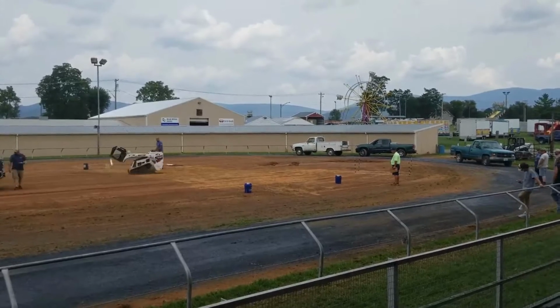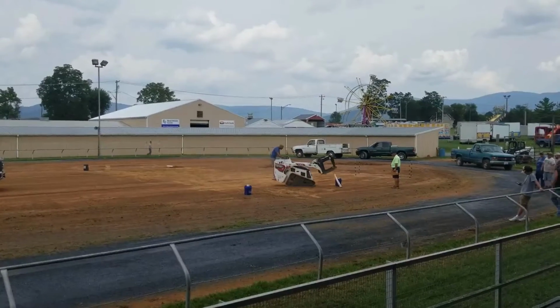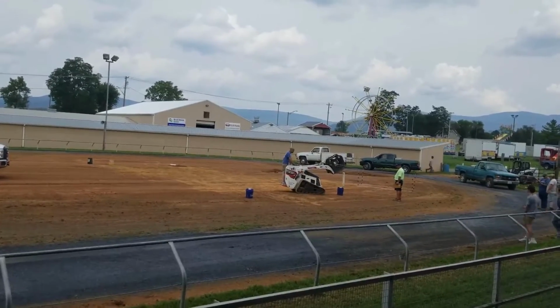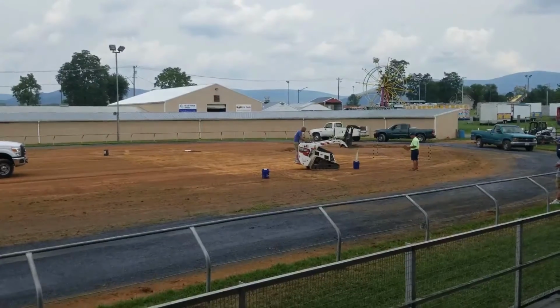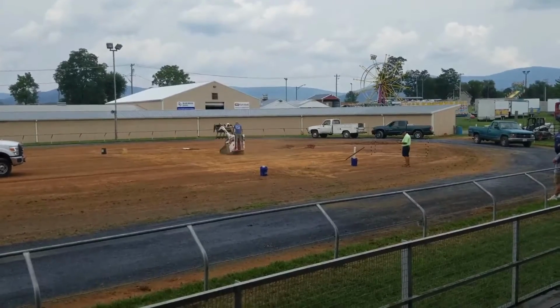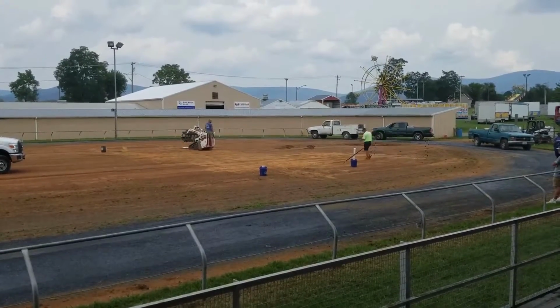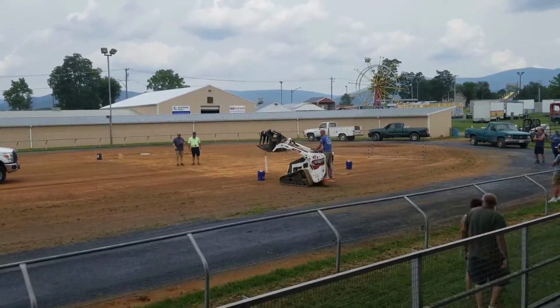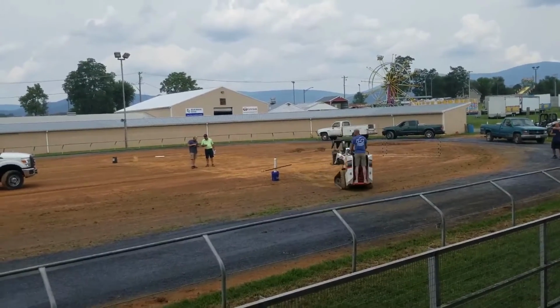Today I want to highlight this event that I went to earlier this week at the Page Valley Fair. It was the Skid Steer Rodeo, which was held on Sunday, August 22nd, 2021. And what I'm going to be doing is playing highlights from the Skid Steer Rodeo in the background so you can take a look at those.